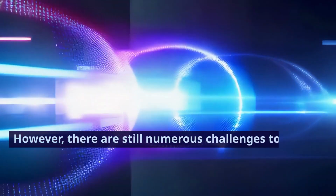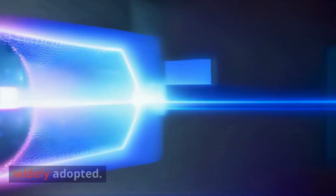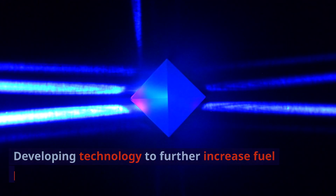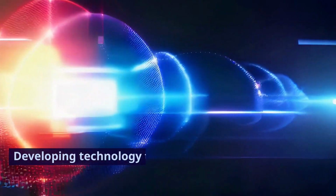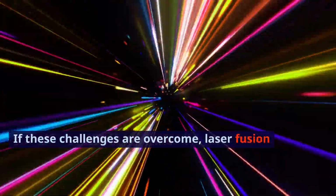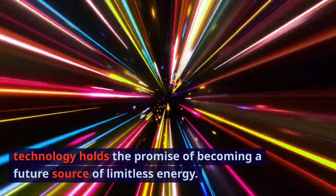However, there are still numerous challenges to address before laser fusion technology can be widely adopted. Some of the key challenges include developing technology to further increase fuel pellet density, developing technology to sustain nuclear fusion reactions, developing technology to increase the output of lasers. If these challenges are overcome, laser fusion technology holds the promise of becoming a future source of limitless energy.